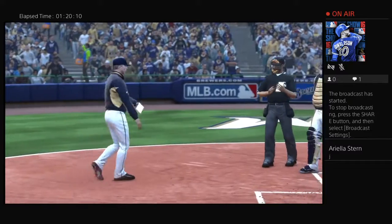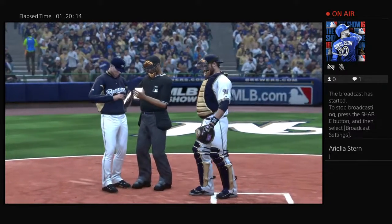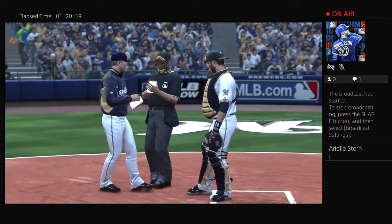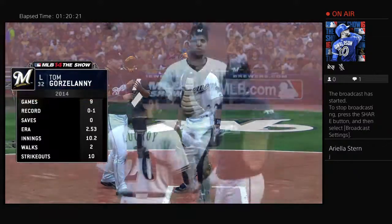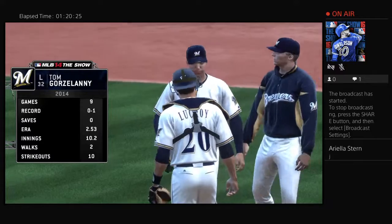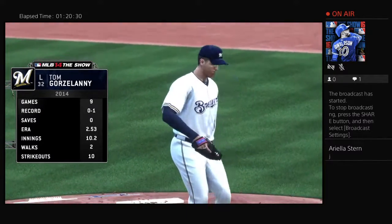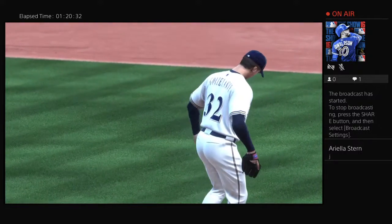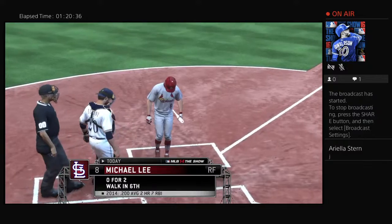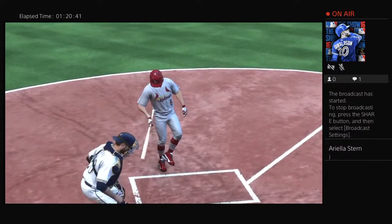Well, there you see Brewers manager Ron Roenicke out for a conference at home plate. So I would imagine we're going to see a double switch here. Tom Gorzelanny will come on now, and he'll slide into the 7 spot in the lineup following the double switch. Scooter Gennett will also come on now as he'll move into the pitcher's number 9 hole in the order on that double switch. Michael Lee will stand in with a run in, 1 out and 1 on here in the inning.